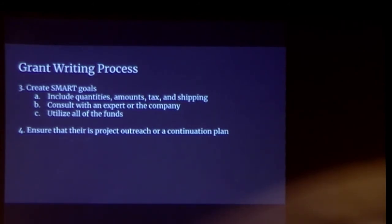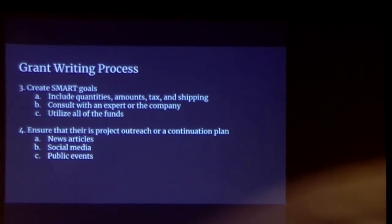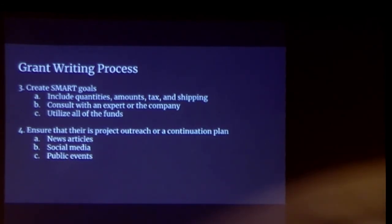So some things to do that: writing news articles or journal articles, any social media that you can get. So if your farm has a social media page, talking about how this was funded through this grant is always helpful. Public events, so we wanted to go to the Home and Garden Show. That didn't end up working, but we did host the people from the Watershed Coalition and the Conservation Agency. Those are really helpful. So if you have a Home and Garden Show in your area or a conference that you can be at, that's going to be beneficial.